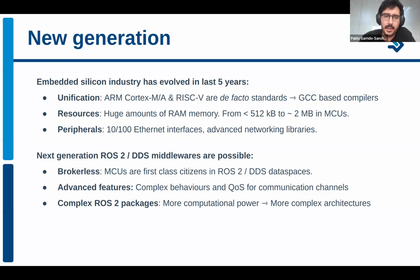Also, they have increased their resources. Normally, now it's not weird to find a microcontroller that has almost 2 megabytes of RAM. And also they have evolved the peripherals. Now we have more powerful communication interfaces in microcontrollers, and it's common to find 10/100 megabit per second Ethernet interfaces that allow working with advanced network libraries. So here at eProsima, we make DDS middleware, we make embedded DDS middleware and embedded ROS 2 solutions. So we found it possible to create DDS implementations that can fit this new generation of microcontrollers.